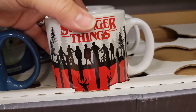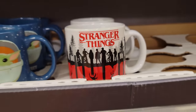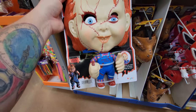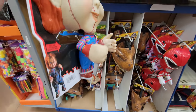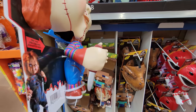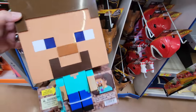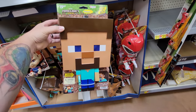This one's pretty cool too, Stranger Things mug. I'm still waiting for the new season of Stranger Things. And look, they have the Chucky Move-A-Mask. You put that on your face, and this just kind of hangs under your chin. And somehow, I guess when you move your chin, his body moves, and he, like, slices and dices with the knife. Look, they also have Minecraft. Apparently, his arms go up and down, too.